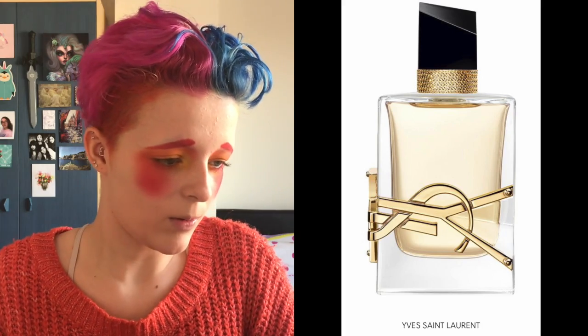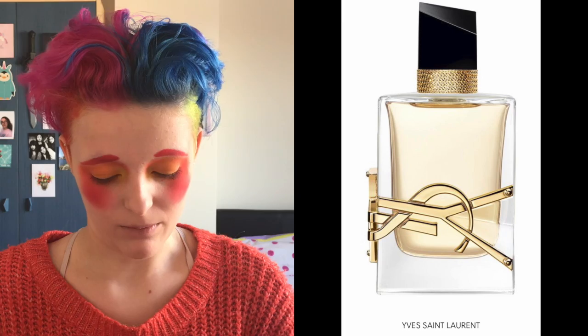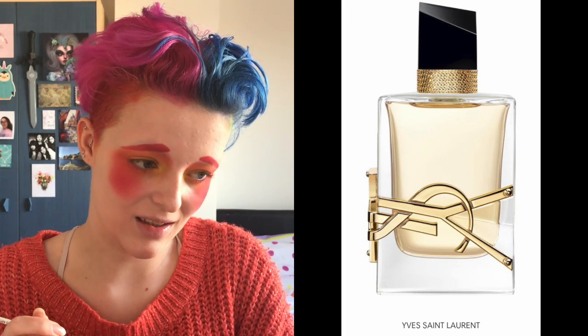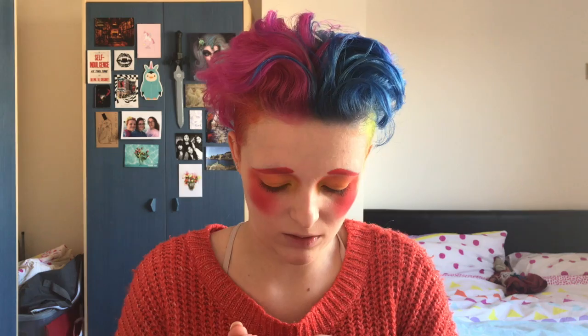The next one I'm gonna talk about is the Yves Saint Laurent perfume. This bottle is so ugly to me. With most of these I'm gonna look at, I like some aspects of them. This I don't like any. I feel like the lid looks tacky, and then I don't like the gold Saint Laurent symbols. I'm just not a fan. I feel like it's also not interesting. I feel like it just looks cheap, and it shouldn't look cheap because it's actually really expensive.